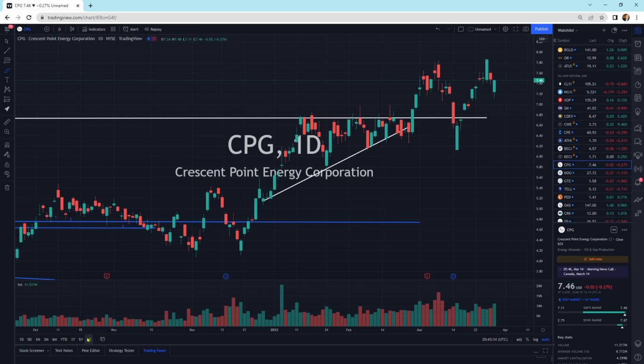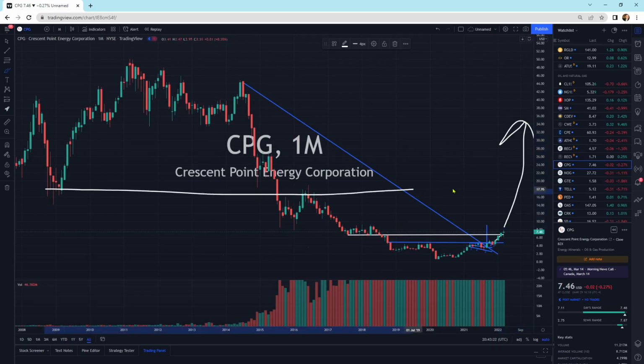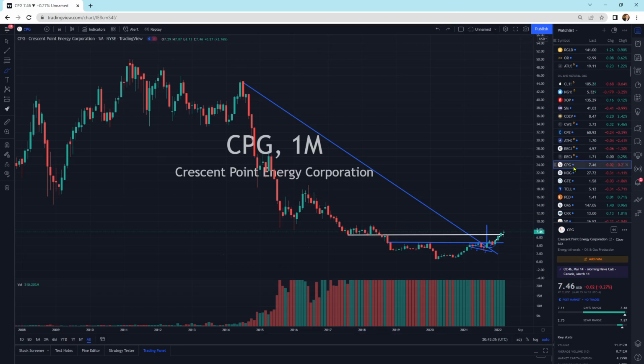CPG, Crescent Point Energy, is another one that looks pretty good. Little hammer pattern. Again, it's sitting on top of its big old pattern here. We have a lot of runway to move higher, guys. We've got a little bit of resistance through this section there, about $18. There's a little bit of resistance through here, $10. And then we're at resistance with this section here. So $10 and $18 are the next resistance levels that I see on the chart.